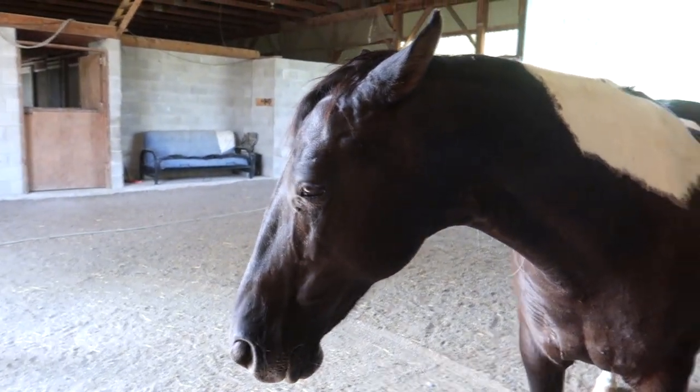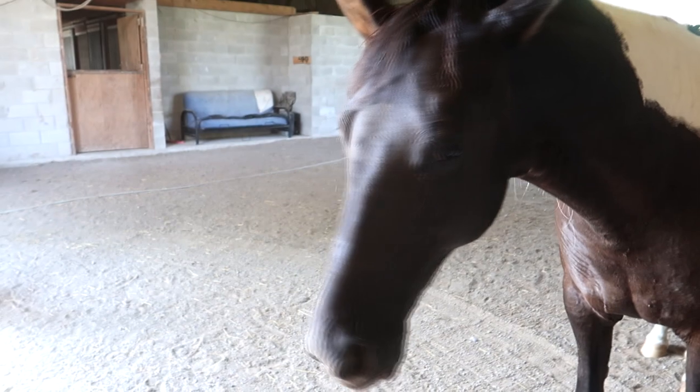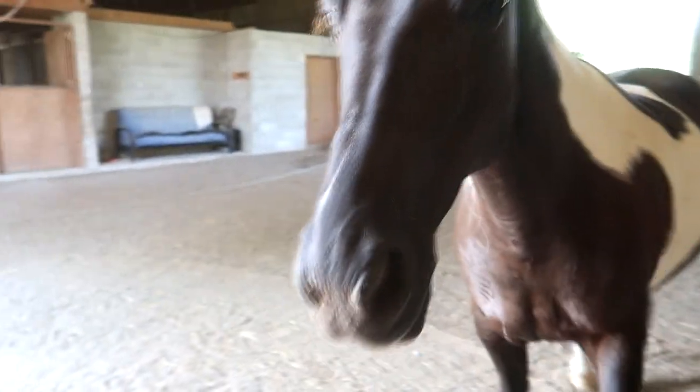All of our horses are looking so fat right now, but it's because they were just on hay, or they were just on grass, and they always have a bloat belly until like midnight and then it goes away.